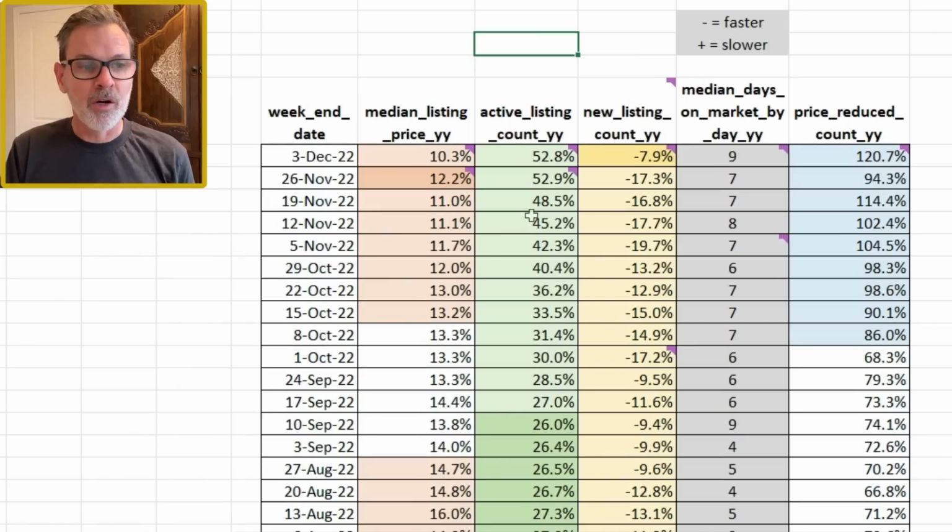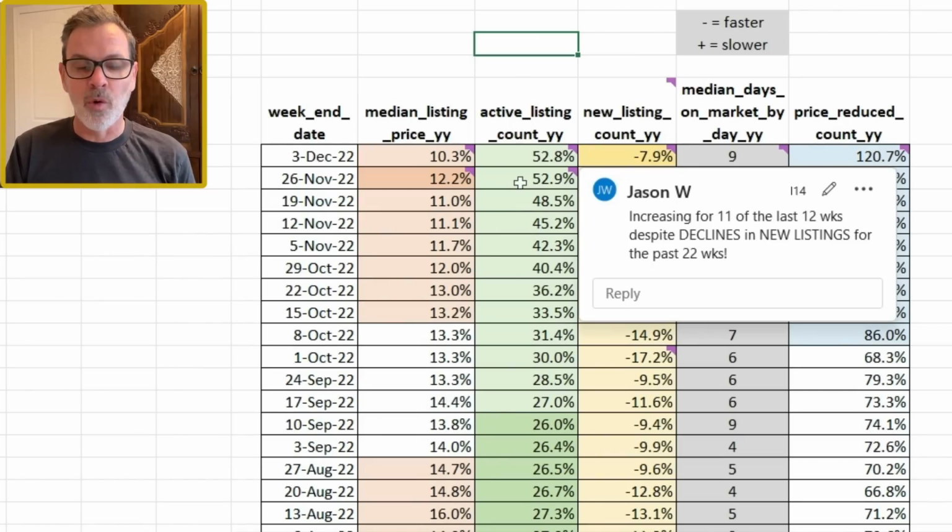What's also quite remarkable regarding this increase of inventory, this increase in 11 out of the last 12 weeks, is that it's despite the fact we've had fewer new listings for the past 22 weeks. So in other words, we've been seeing fewer houses being listed for sale on a year-over-year basis now for 22 consecutive weeks. But despite this, we've been seeing an increase of housing inventory. And again, this increase of housing supply is due to a pullback in home buying demand.